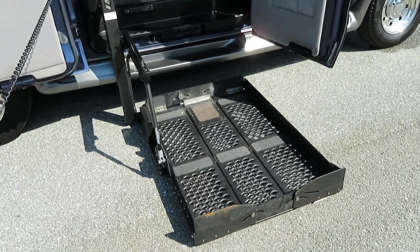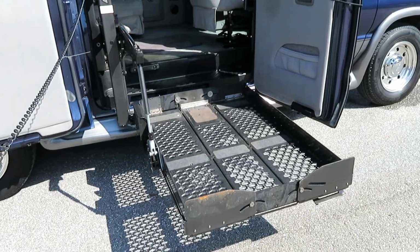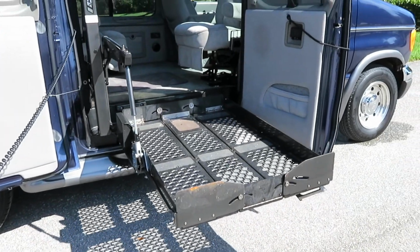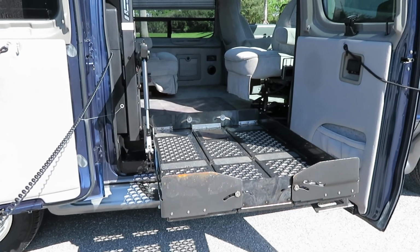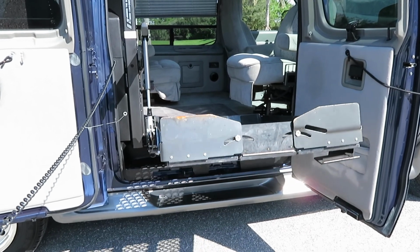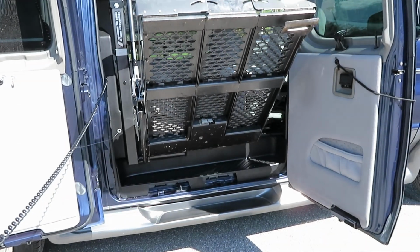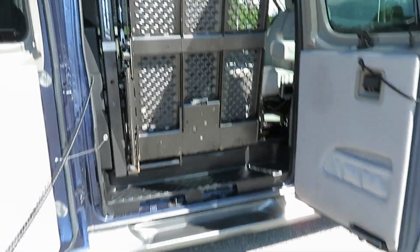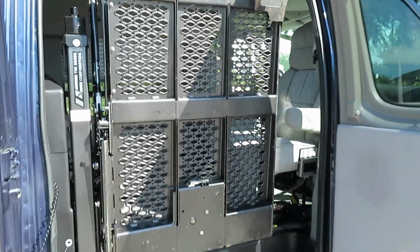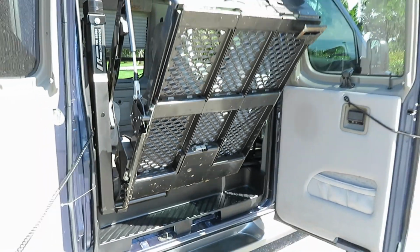Show you how the lift works here. Pretty good setup. Nice and easy. Smooth transitions. I gotta move that transfer seat in. See that? Very nice and easy.